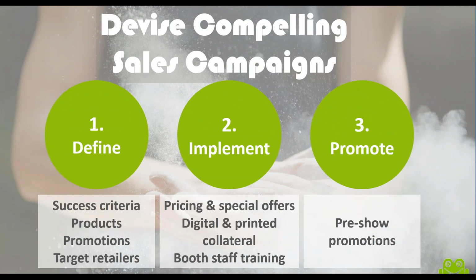So one thing you want to do is define your success criteria. What are your sales goals? How are they distributed among product lines? What are your goals for each person on the floor with you at the show? How many of the show specials do you expect to sell, et cetera? How many new clients do you expect to sell to at this show? How many repeat clients are you hoping to meet at the show?